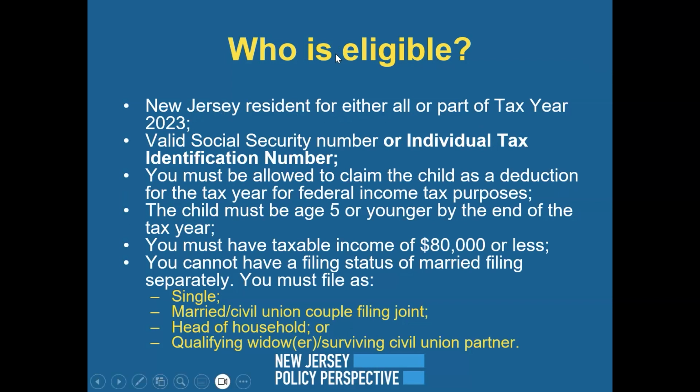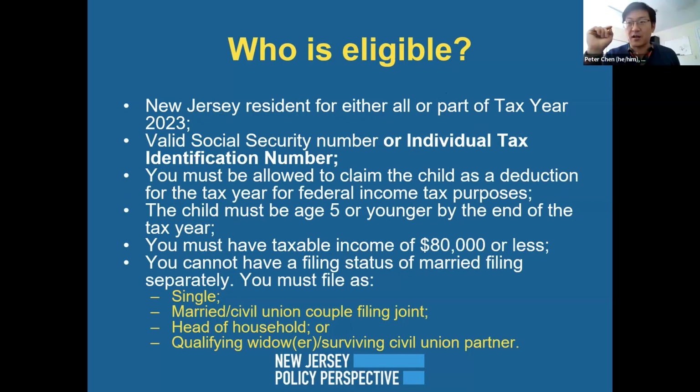I have a question. Yes. So for, I think it's the fifth bullet point, does someone have to work? What if someone does not work at all? Can they claim? Yes. This is something that's particular to New Jersey's child tax credit, which is that it does not require that you have earned income in a given year. So you can file a zero return.